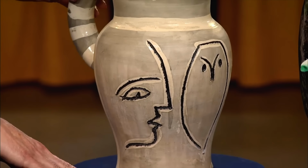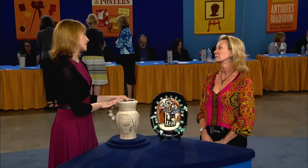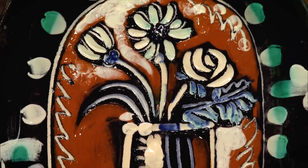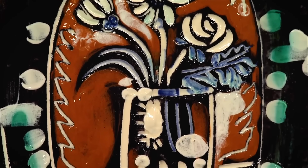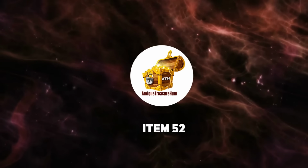Furthermore, the picture has a beautifully designed body, and at the bottom is a mark and signature. But there are noticeable chips at the edges of the picture. Therefore, it would sell at $5,000 to $7,000 at an auction. However, the plate is in good condition and has the same mark and signature as the picture, and at an auction would be worth $12,000 to $15,000. Oh, that's interesting. I would have thought the picture would have brought more.